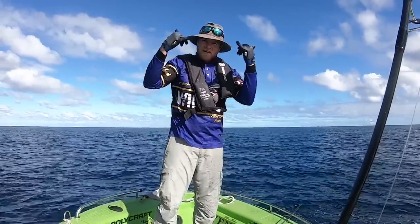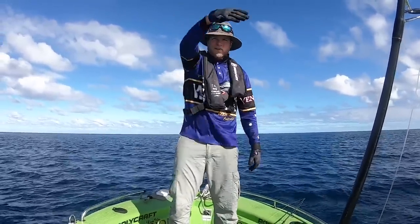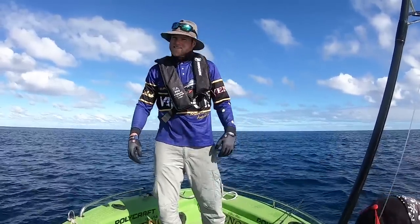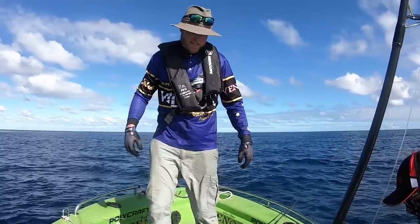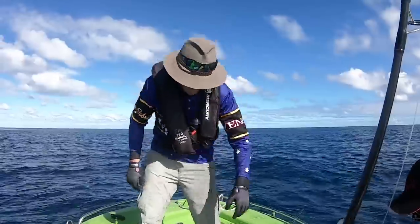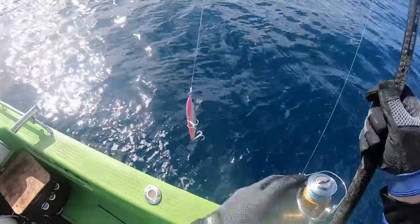Away he goes. That was one of the cooler hits. First pop, boof, came flying out of the water at it. Again, teamwork. If you don't have someone to reverse the boat out, then you're in a world of hurt up there. Unreal. Might give the old sticky a swim.